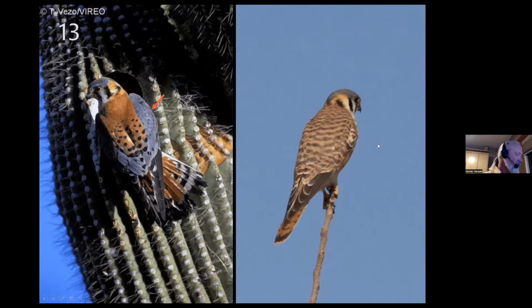Now, falcons. One of our characteristics for falcons is their very long pointed wings. And even when they're perched, you can really get a nice appreciation for that. Look how long these wings are. You can see the individual primaries stepping down on the wingtips there. And this is what makes falcons fast flyers, those really long, narrow pointed wings.